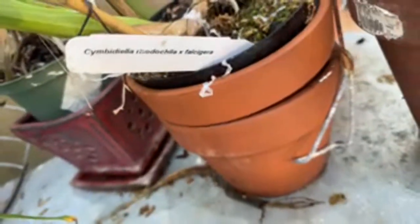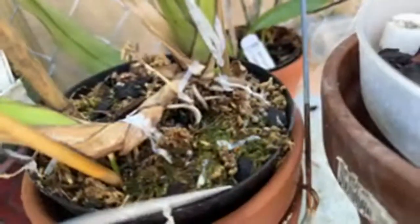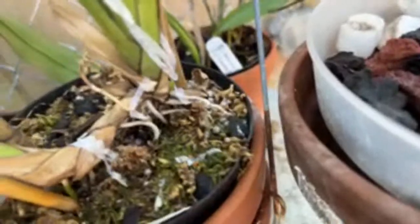This right here is my Cimbadella cross. Rhodochelia crossed with Vacajera, and it has begun to give me roots, and I think that may actually be a new growth right there, which is super duper.